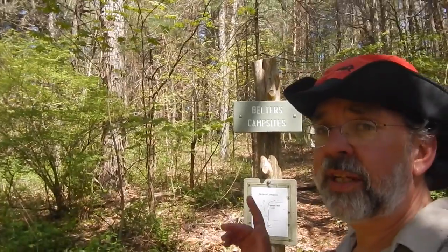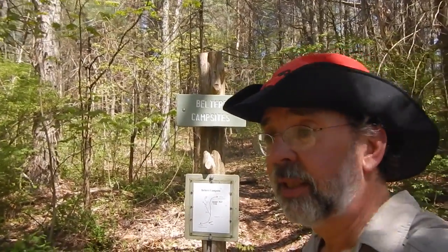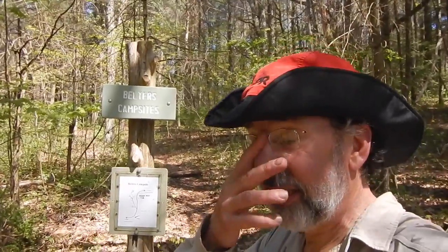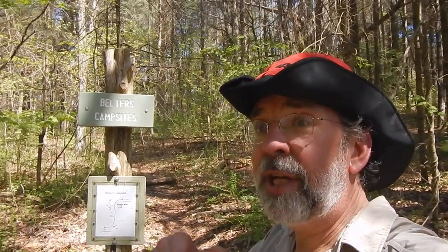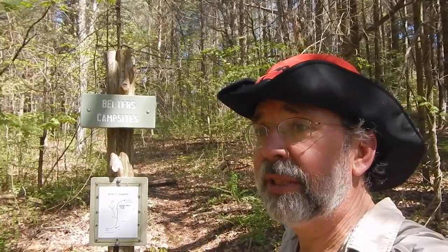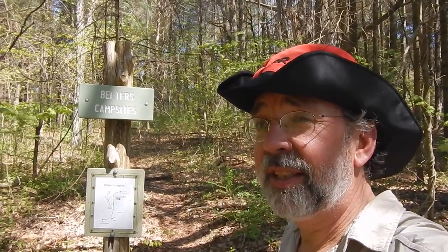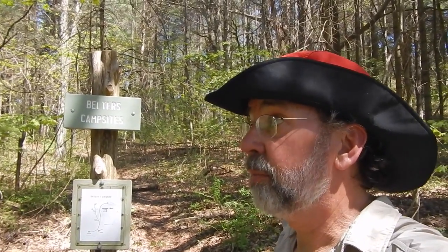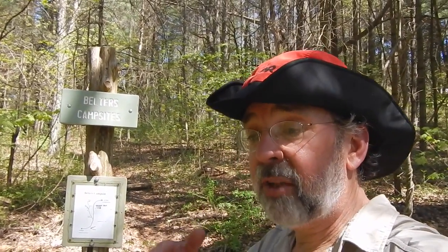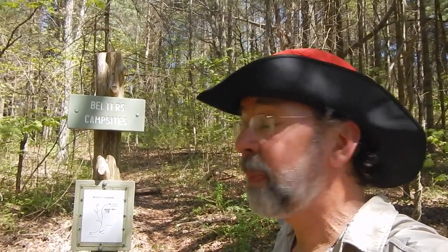So here we are at the end of the access trail to Belter's campsite. The sign is actually pointing south. So if you're northbound, it's hard to miss, but if you're southbound, you could walk by it. But it's less than 1/10 of a mile from Belter's Bump. And if you were southbound, you just would have been there. So you can find it that way.